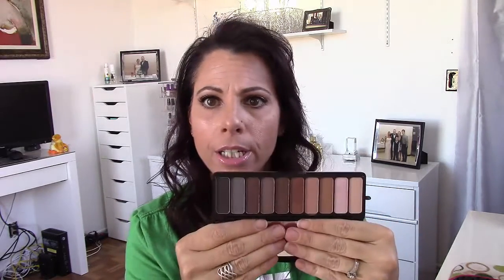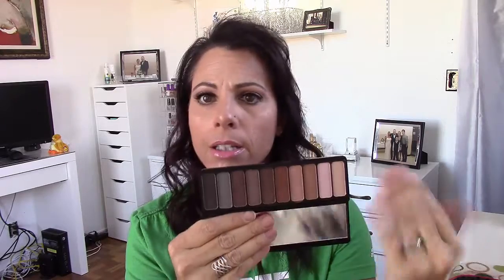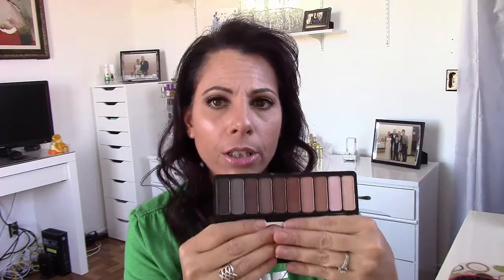Then my drugstore favorite palette. It's another e.l.f. product. This little guy here, this is the Mad for Matte. Now they do have a Mad for Matte 2 that has come out, but I don't have that one yet. I said yet because I will be getting it. Come on, open. But this is the Mad for Matte, and this is what I'm wearing today. And I love this. I mean, it's just neutral mattes, but I can get so many looks out of this.